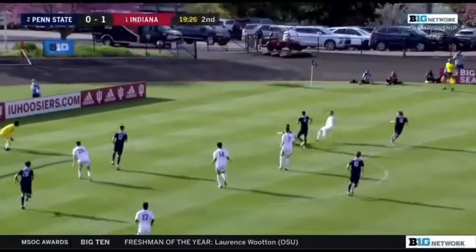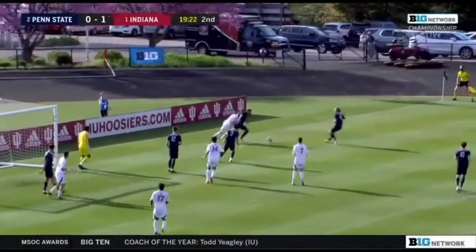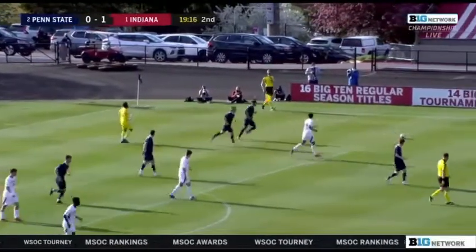Little fake. So he'll pass it. Unselfish player to find Sessig. Sessig, great defense by Watson, and Watson is knocked to the ground. That's good work by Watson. Such great work there by Watson.